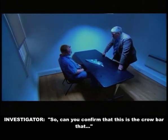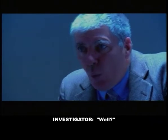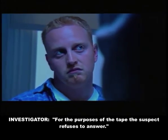So, can you confirm that this is the crowbar that was in your possession when you were arrested? Well, for the purposes of the tape, the suspect refuses to answer.